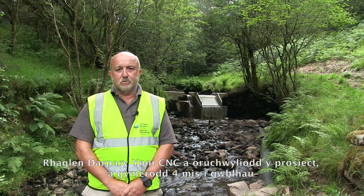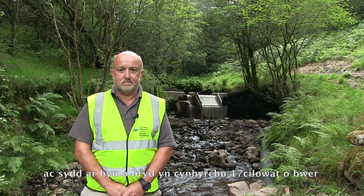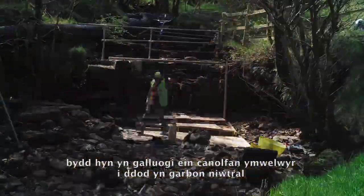NRW's energy delivery programme oversaw the project, which took 4 months to complete and is currently delivering 17 kilowatts of power. And along with the solar panels and biomass boiler, this will enable our visitor centre to become carbon free.